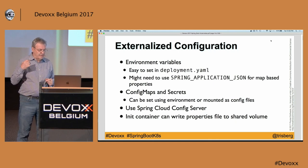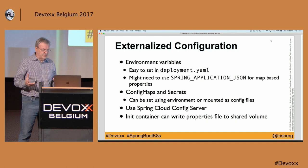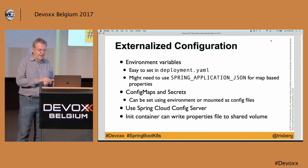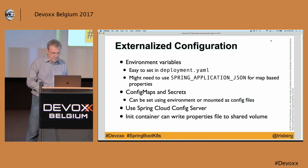And the way you can use them, you can either pull in a config file or a secret and have that exposed as an environment variable, or you can actually mount the config map, which, I'll show you an example of what it looks like, and then have that be mounted as a file in your application. So when Boot starts up, it will see this config file and read that like it would config files right out of your jar as well. And of course, you can also use any of the other Spring Cloud features like a config server.